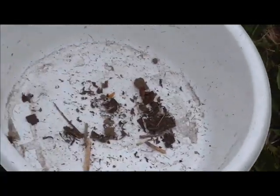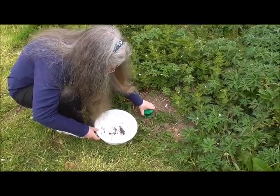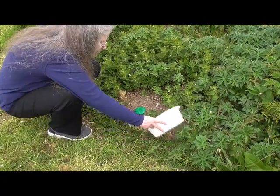If you are going to do this, make sure you check them regularly and don't leave them to fill up with water so that your creatures drown. I'm going to let all these go now.